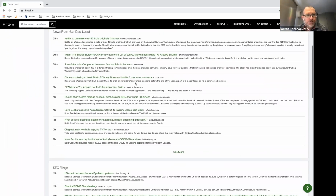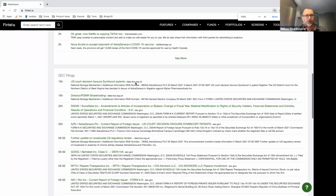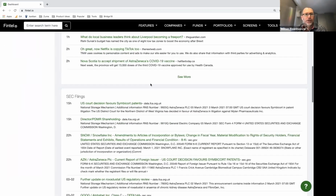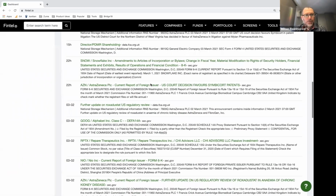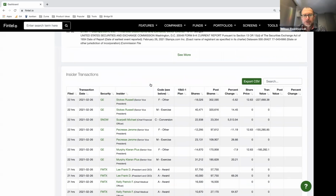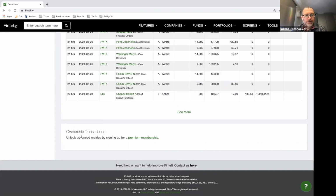Okay, we get a lot of news. And then you have SEC filings. Let me see if I can zoom this up a little bit to make it bigger. There you go. We have SEC filings. We have insider trades here. And we have some ownership transactions, and I'm on a guest account, so I can't see the ownership transactions, but you guys should all be able to see them.